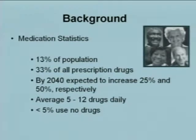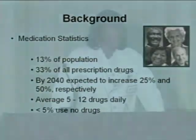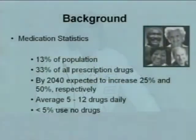Elderly patients 65 and older make up about 13% of the population, yet they consume about 33% of all the prescription medications. That doesn't include your herbals, your vitamins, your over-the-counter things. That's all prescription medications. By the year 2040, those numbers are expected to increase by 25 and 50% respectively. And the average elderly patient consumes about 5 to 12 drugs daily, and less than 5% of elderly patients use no drugs at all.